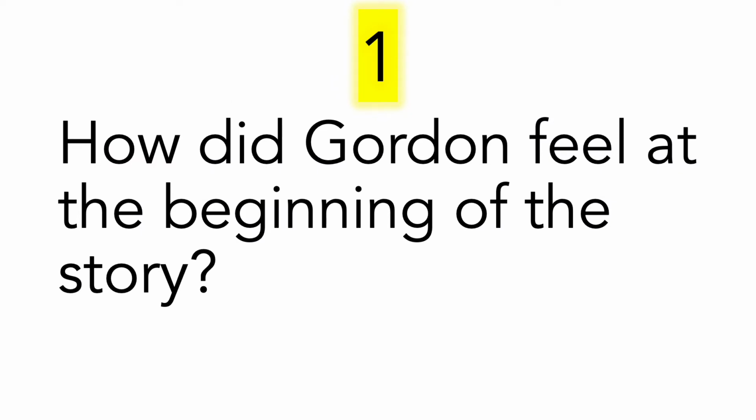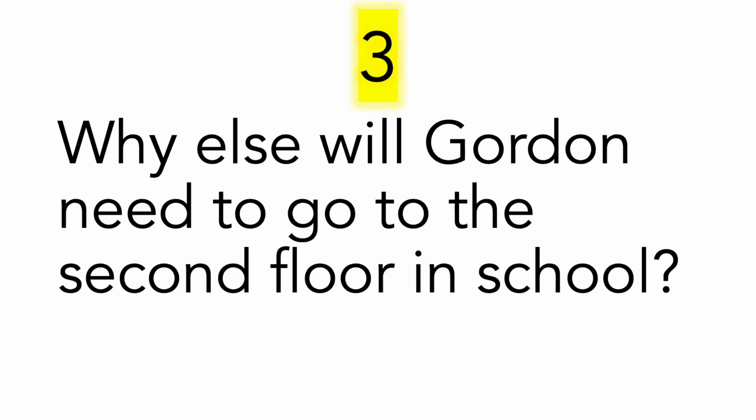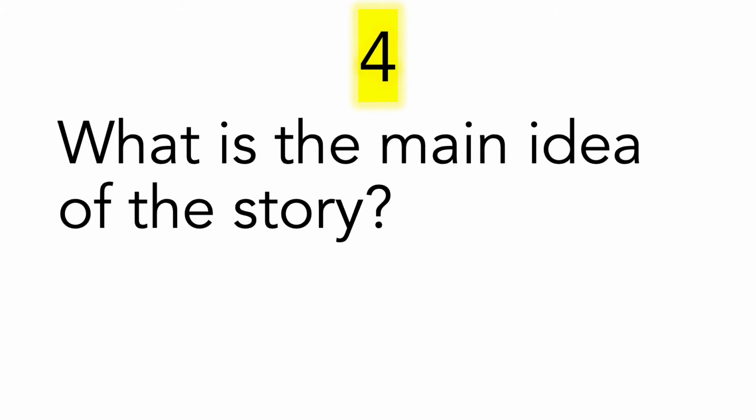How did Gordon feel at the beginning of the story? What causes Gordon to go upstairs? Why else will Gordon need to go to the second floor in school? What is the main idea of the story?